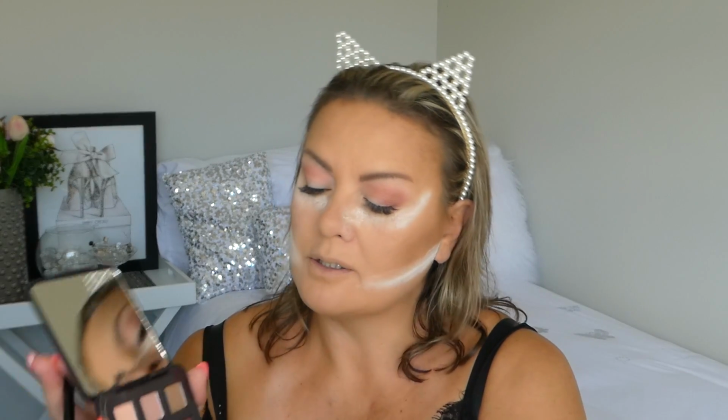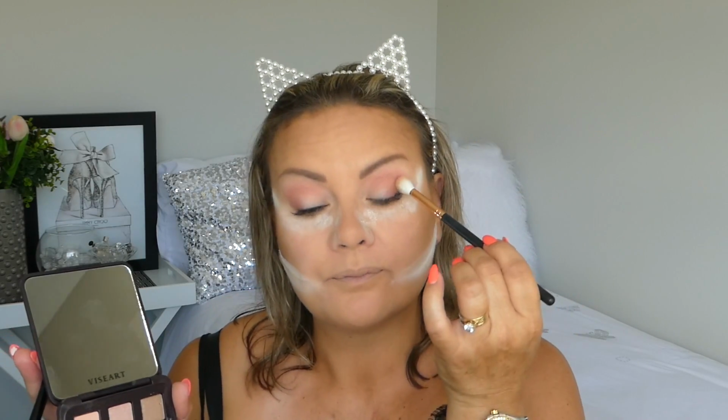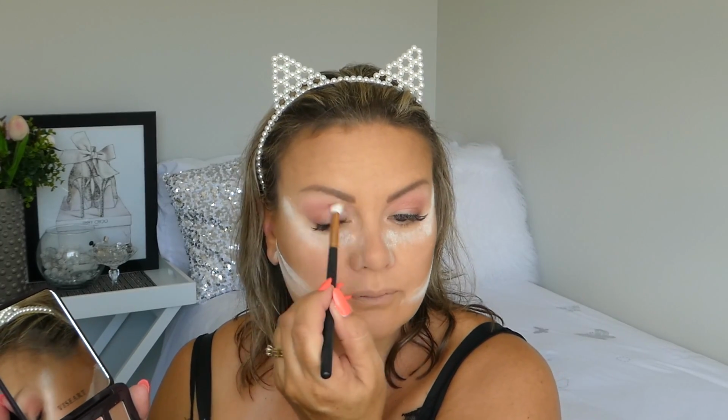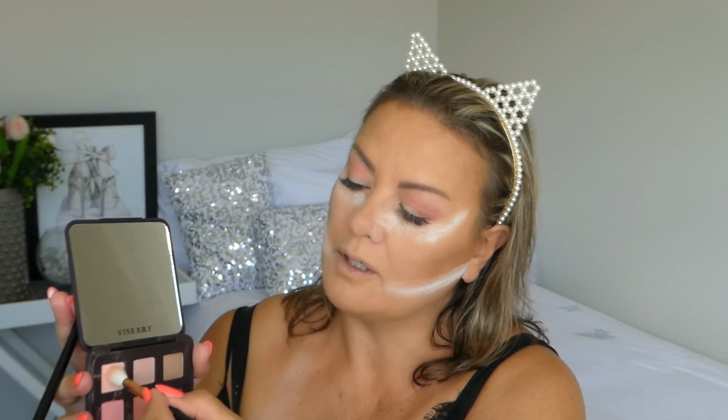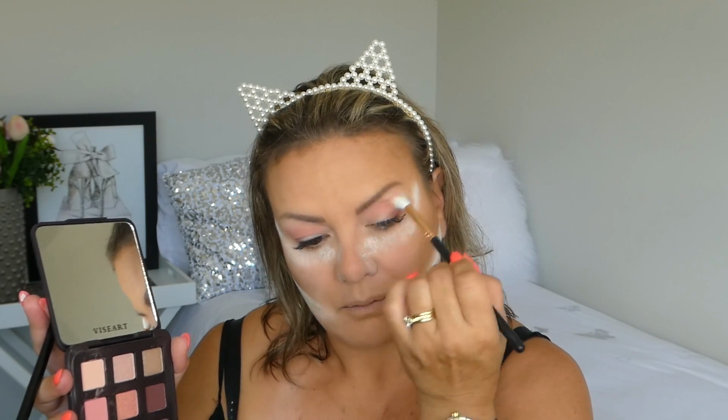Going back in with my R37 and going to go back in with that peach colour and just blending that through. And then with that first colour, and just really blending that up.